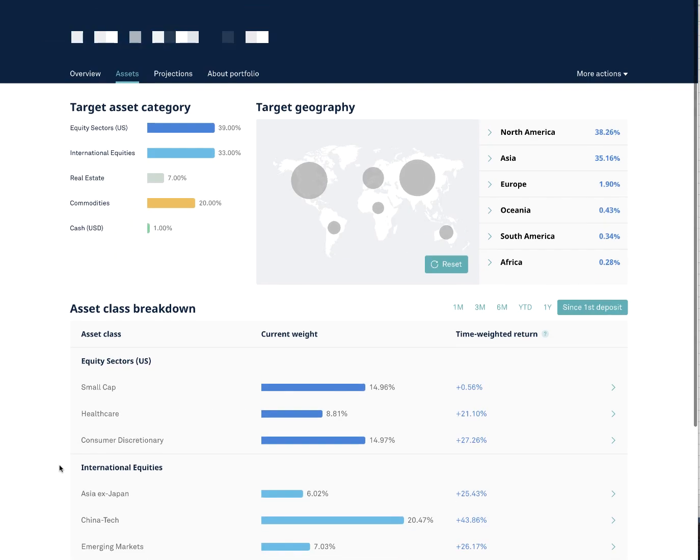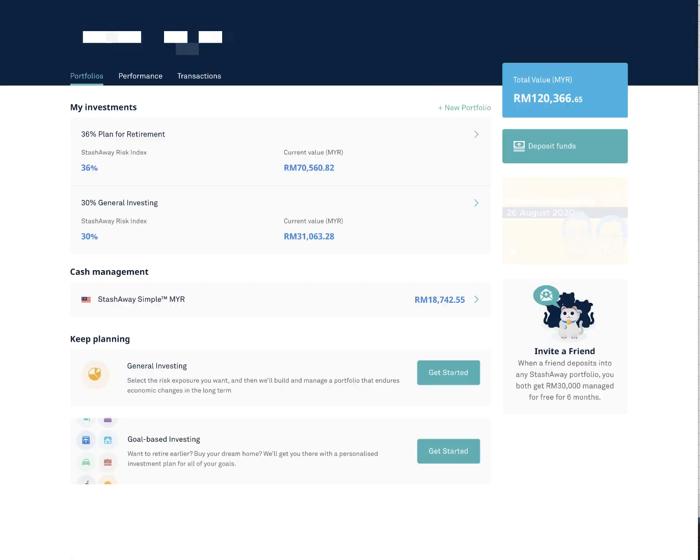So that's all for now, guys. This is basically the update of my portfolio and my opinions about StashAway one year in. Really, thanks to StashAway for their great work giving investing options to laymen out there like you and me.